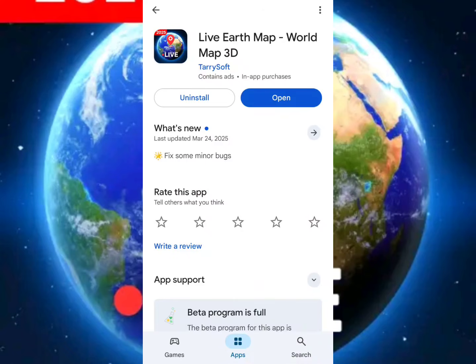This application is called Live Earth Map, and we'll be showing you if it's really worth it, or rather, the tutorial on how to use it and whether it's what it says it is. So make sure you watch the full video and stay tuned.